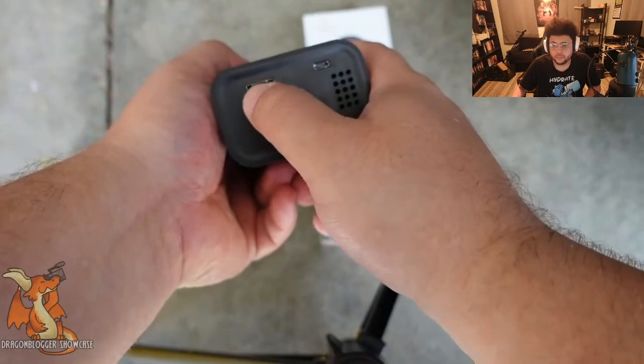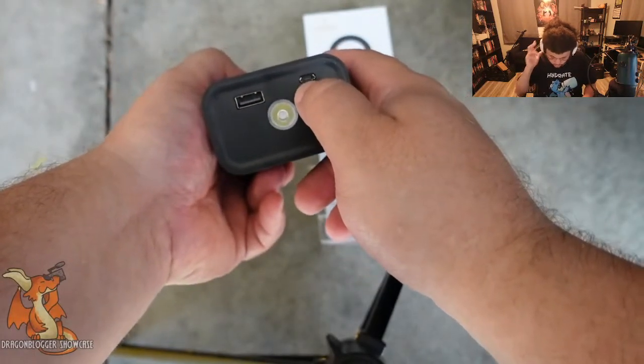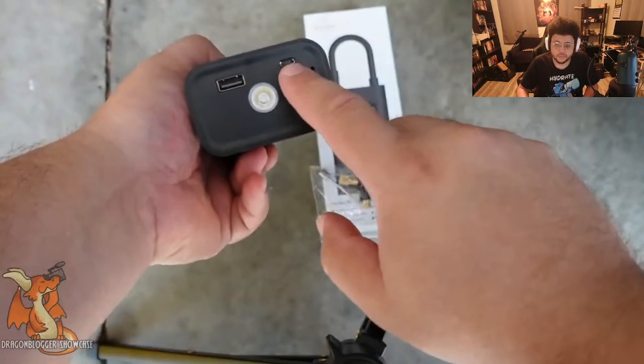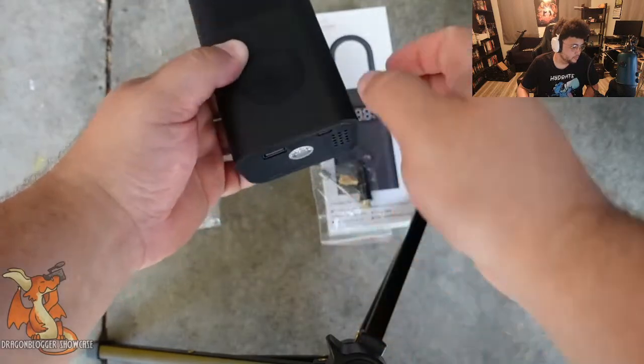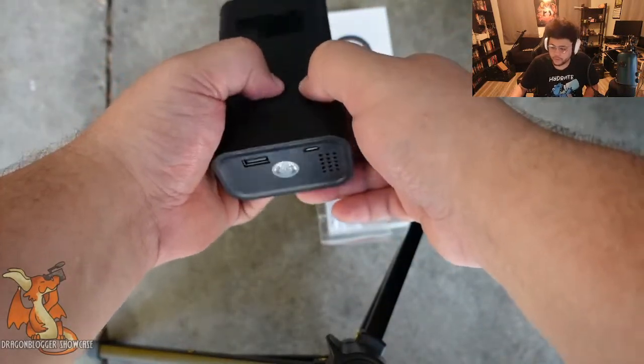You can plug in from here and charge. And then from there, this is to charge another device. This is to charge the battery here itself. It does come with a light.